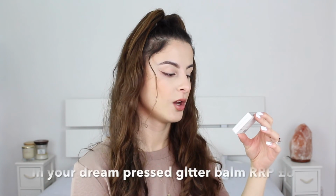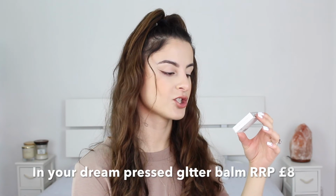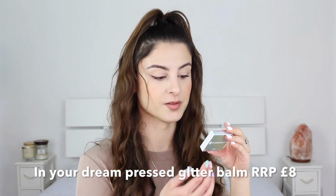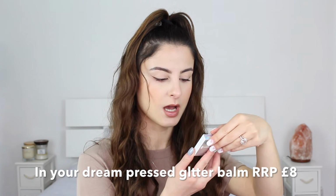The last product in here is the In Your Dreams Pressed Glitter Balm. This is in the shade Aura. This is basically a highlighter, but it's more like a balm, so it says it's a pressed glitter balm, and it's got a moisturising effect to it. Let's see, it's made in the UK and it's cruelty free. Oh wow, that is glittery. I'm going to show you a close-up in a minute. I just want to try it.